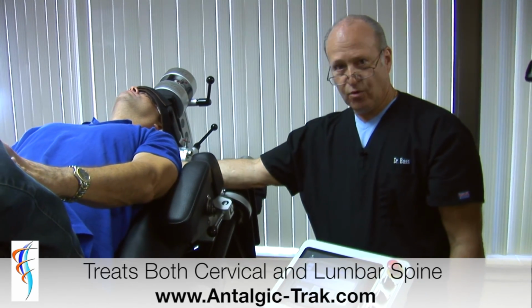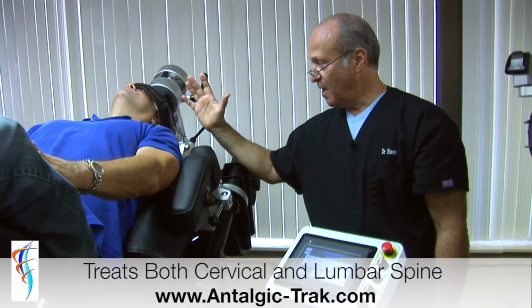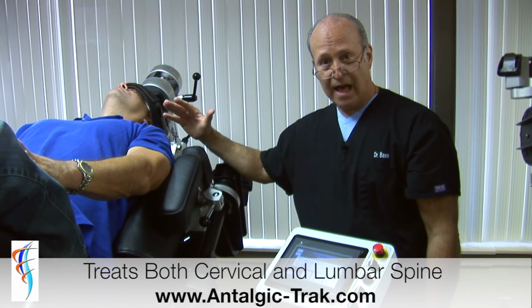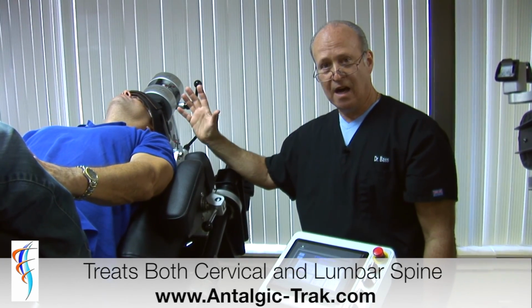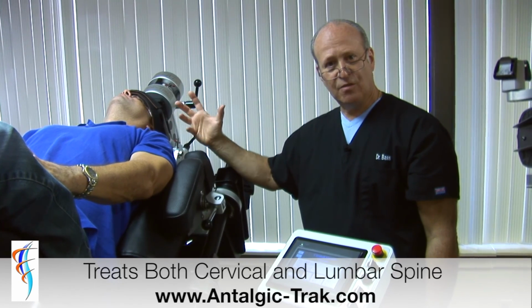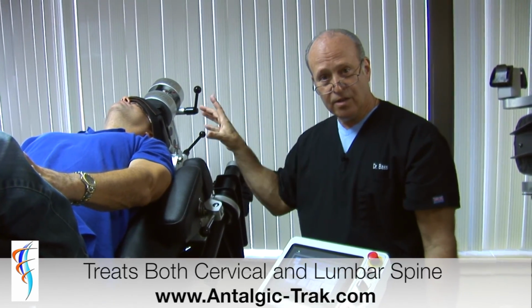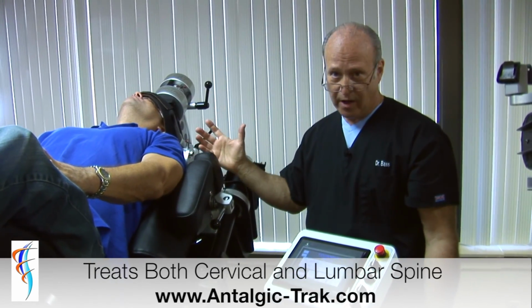To hydrate the perimeter of the disc, we want to pull and decompress for approximately 30 to 40 seconds and relax for 10 to 15. It's that 30 to 40 seconds of holding time that creates a disc vacuum to draw in fluids from the perimeter into the disc, which might be desiccated or dried or compressed or bulging.